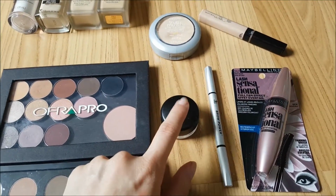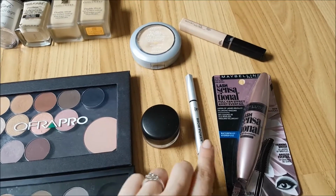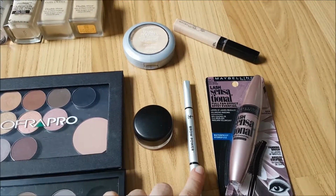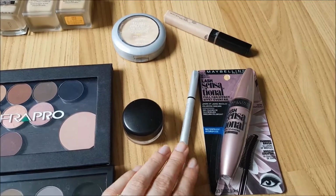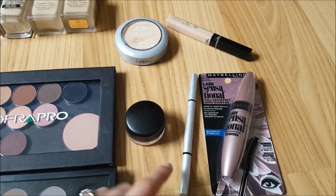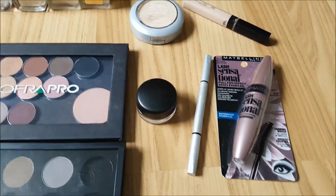For eyes, this is what I have going on. I have my MAC Painterly Paint Pot. It is amazing. This It Cosmetics Brow Power Pencil in Universal Taupe. It's quite light for me, but she is blonde, and this was the perfect brow color for her.